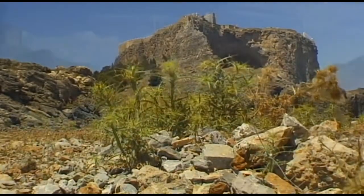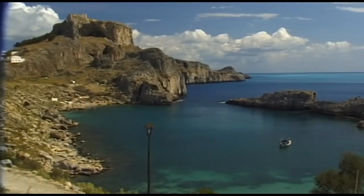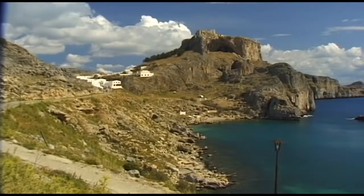Lindos. Its time as a great sea power that possessed its own colonies in the Mediterranean is gone. Nevertheless, the enchanting atmosphere of this special place can still be experienced today.